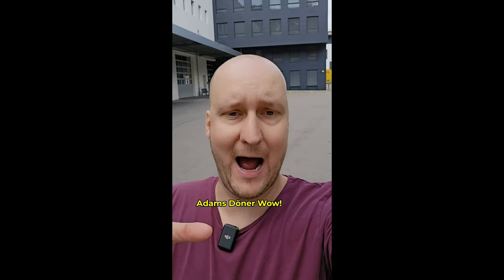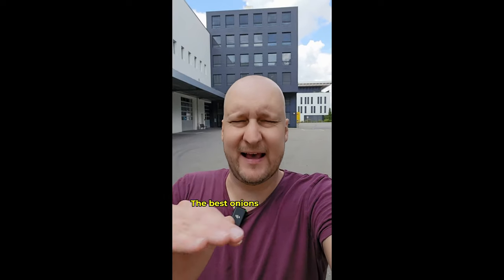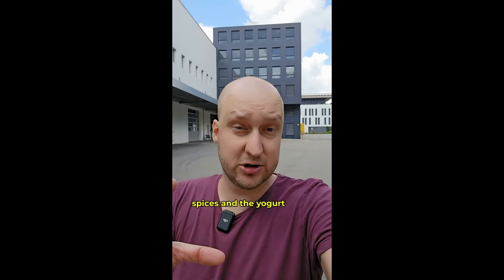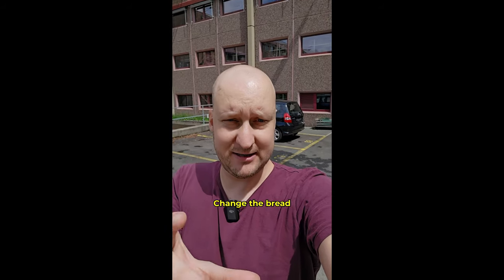Adams Döner. Wow, guys, you saw the pictures. Oh my god, this beef, mwah, delicious. The best onions I ever had in a kebab, with herbs and such good spices, and the yogurt sauce out of this world. The only thing I would do better is freshly baked bread, but that's about it. I give it an 8.4 out of 10. It goes in right here into the top 10 ranking list. Absolutely deserved. The top kebabs are packed. Change the bread and they're easily number one in Switzerland.